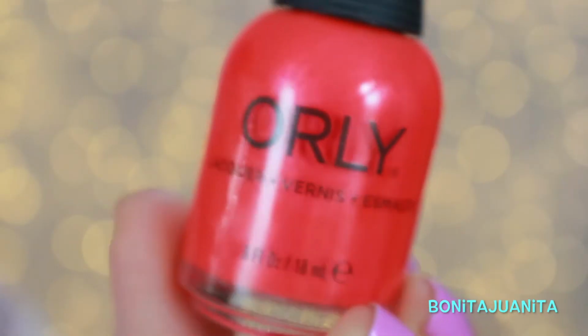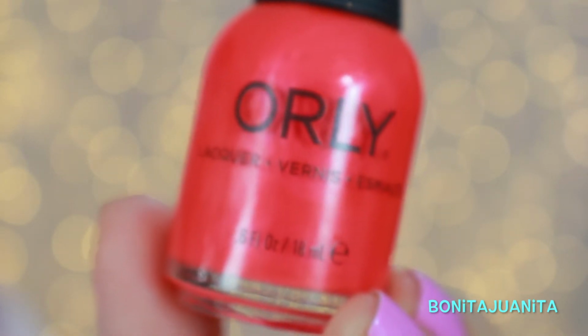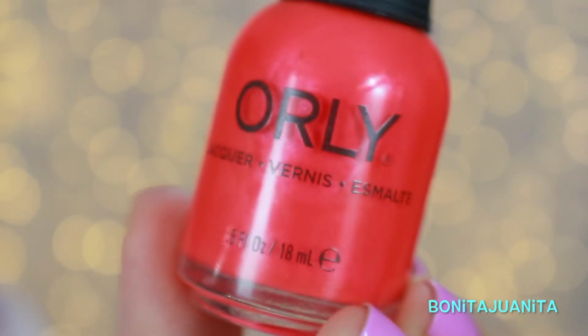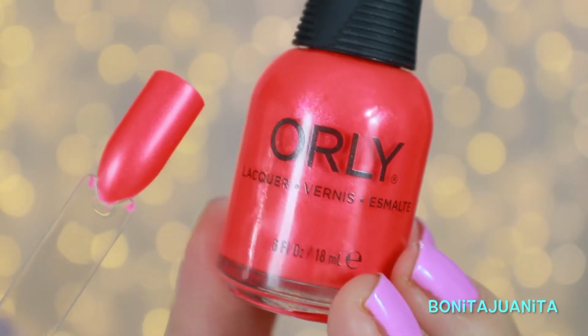This first one that I have here is called Fireball, and this is a neon red. If you look at it in the bottle, it has just an eensy bit of pink or silvery shimmer running through the polish, but once you put it on the swatch, that shimmer is a little tough to see. It's not exactly dramatic, where you can see it from across the room, but it's definitely there, and I'm sure once you add a top coat, you might be able to see it a little bit better. I like this color. I think it's so beautiful for the summer.